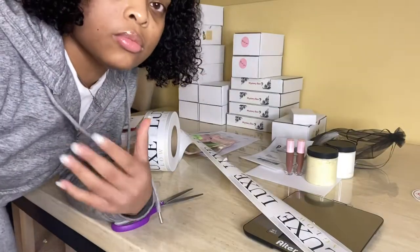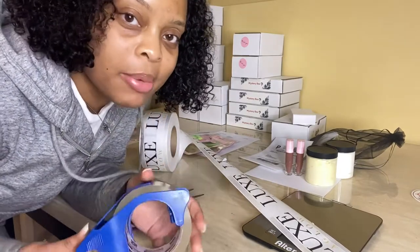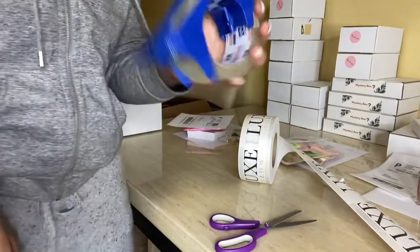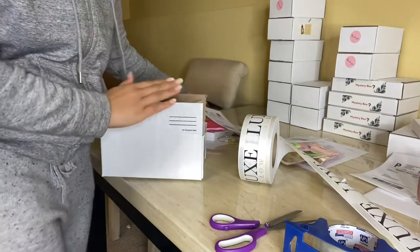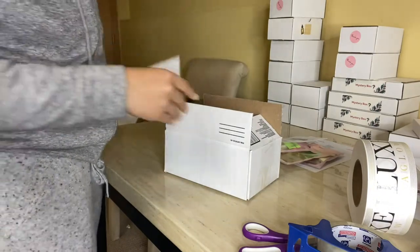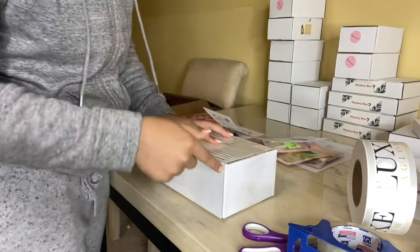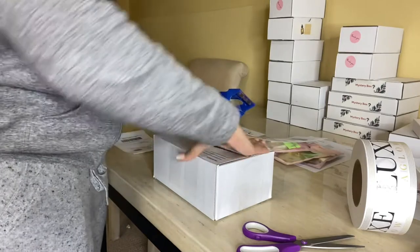So I do kind of want to just review the whole shipping process of getting this tape. But first I'm going to tape the box and then I'll tell you guys about that. So the first thing I'm going to do is take my actual packing tape and tape up this order. And I'm also going to put the shipping label on last. So I'm just going to take my tape and tape this up.